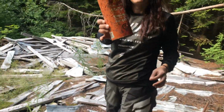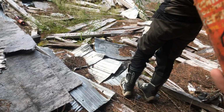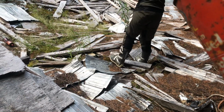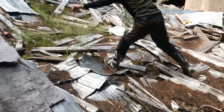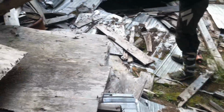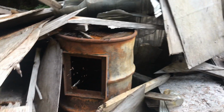An Esso can? It's older, that's for sure. Or camping fuel. Esso. Where's the bed, babe? Oh yeah, cool. Shelving. Oh, here's the fireplace. Is there? Oh, that's so cool. Oh, sweet. You got B-roll for that. Oh, and that's just an old oil drum. They welded it. Cool.